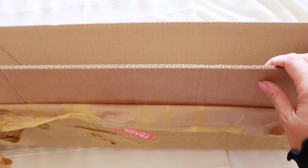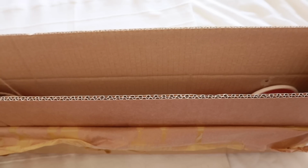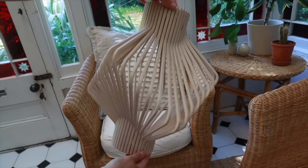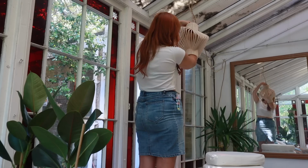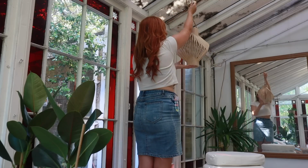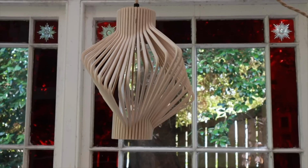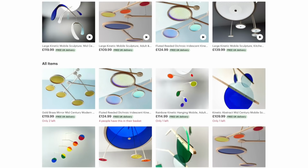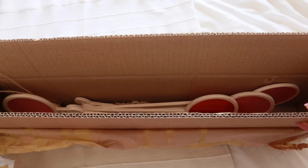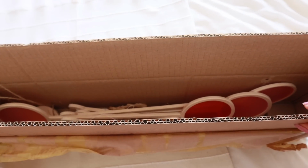What's in this box is so exciting. When I did up Nan's conservatory, I got this amazing lampshade from Etsy from an artist called the Illuminist. He makes some incredible pieces. His name's James and he very kindly offered to gift me a mobile, and this is stunning. I even got to pick the colours on the mobile.